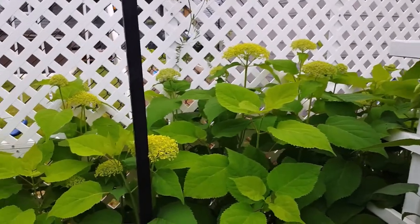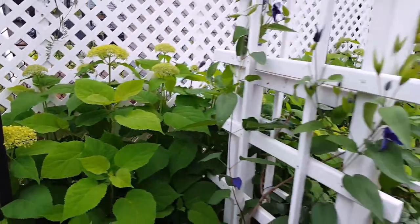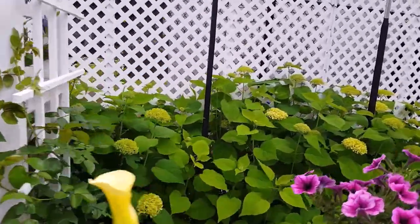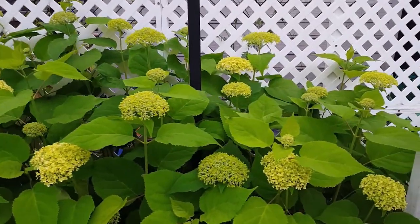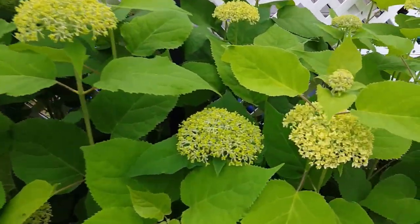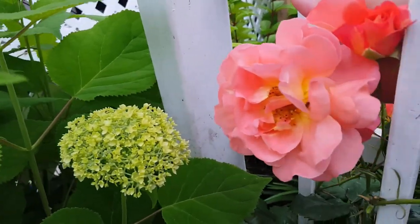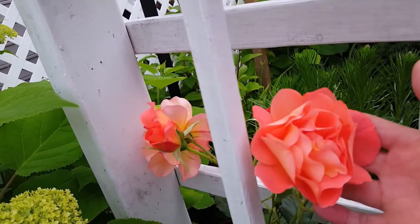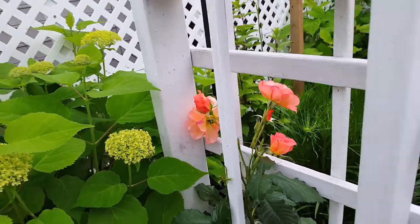The hydrangeas are all ready to bloom. Look at all the hydrangeas right here. These are Annabelle hydrangeas. And in here we have the Westerland rose, and it's still blooming. It's been blooming for a week or two now, and it's continued to bloom.